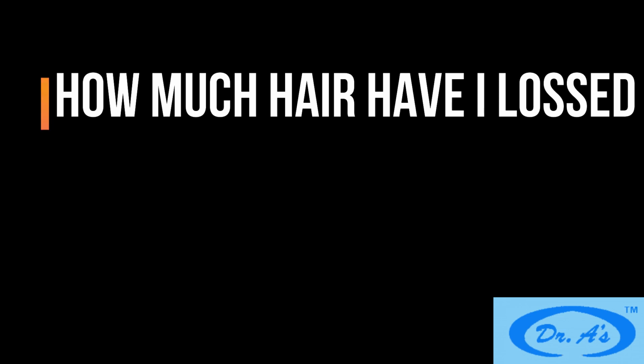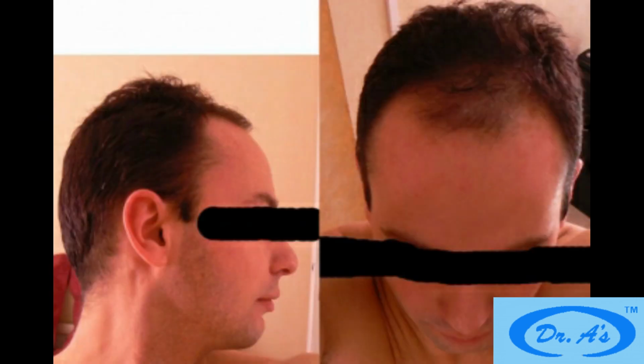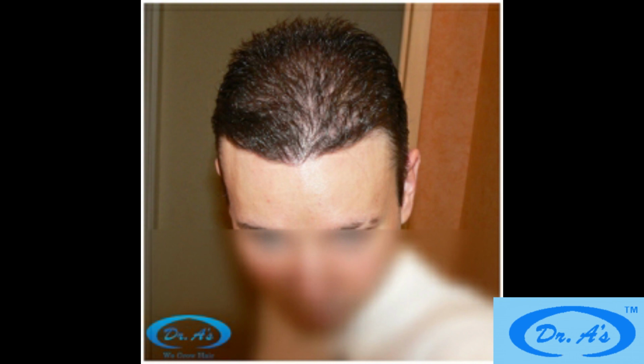We go back again to the before picture of this patient. Now when we say his before picture, the entire head contains 40,000 grafts before hair loss starts. Now in this case, you can easily make out that he has lost around 20% to 25% of his hair. So that is how one understands the graft estimates also.